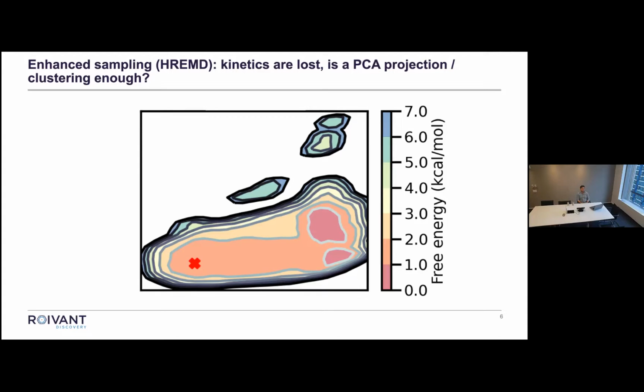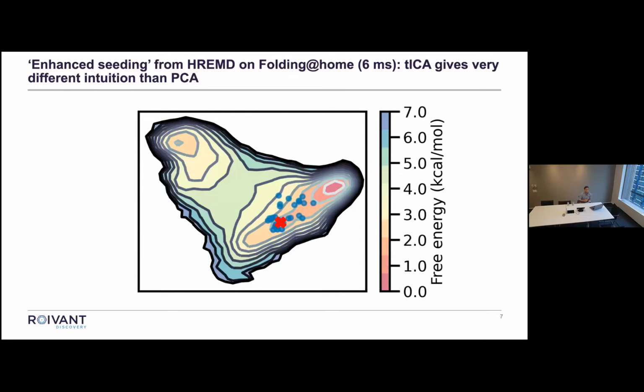So what is this telling us? Well, it's kind of telling you that the crystal structure is actually really far away from the force field minima. It does appear like it is PC0 that really describes the difference between the crystal structure and the minima. Okay, so let's compare this now. This is the TICA plot now from the exercise I described. We call it enhanced seeding, right?